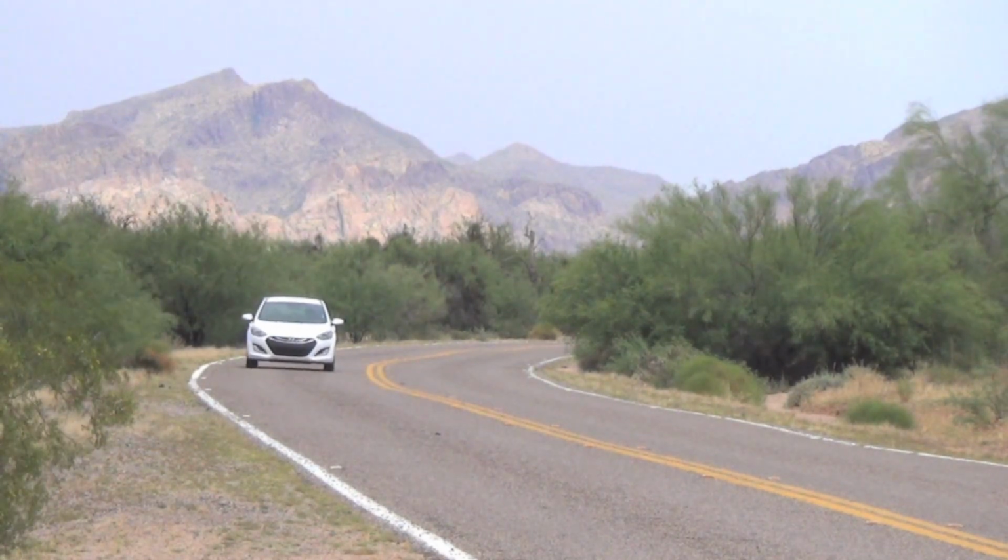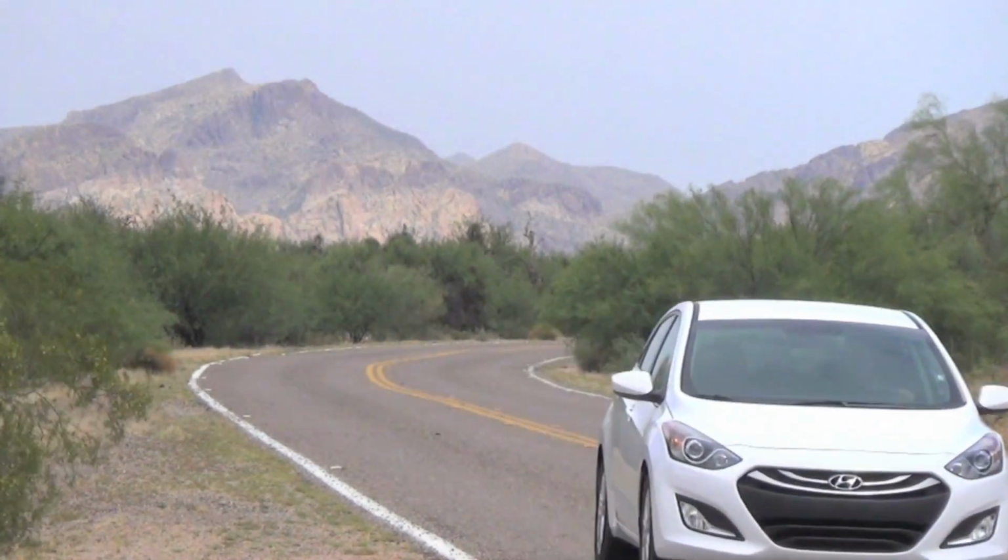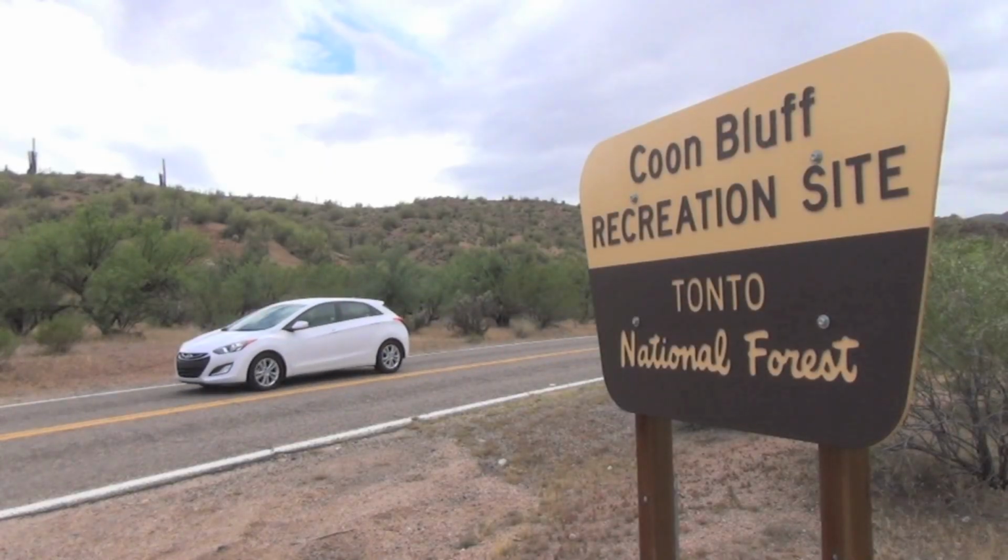So when I got into this vehicle, I was instantly excited. It has a sportier, much more precise feel about the steering. The engine feels lively and quick in and around town. It's really a fun car to drive. Until I took it out on the highway, where it got a little squirrely again.